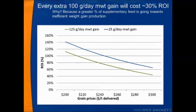So you can see there, if you're trying to put on 125 grams a day on your ewes, which is depicted by the green line, compared to 25 grams a day in the blue line, it's going to cost you about 30% of your return on investment, irrespective of the grain price on the day.